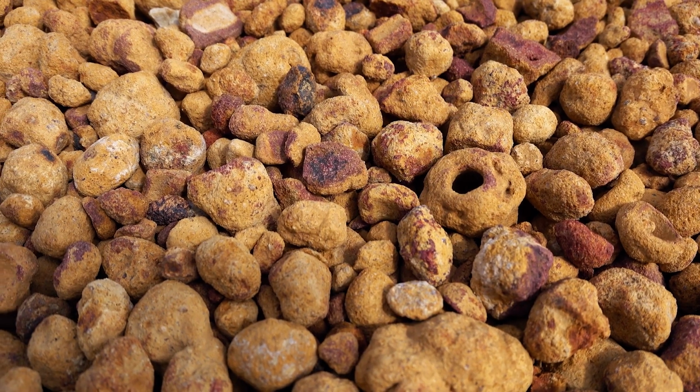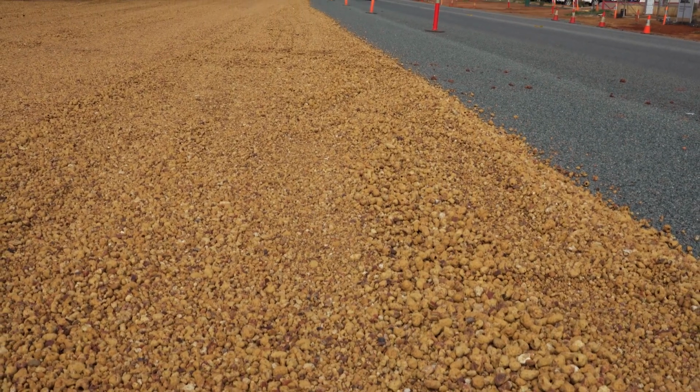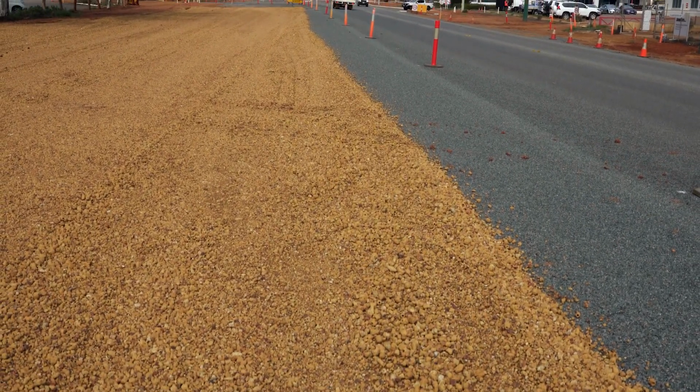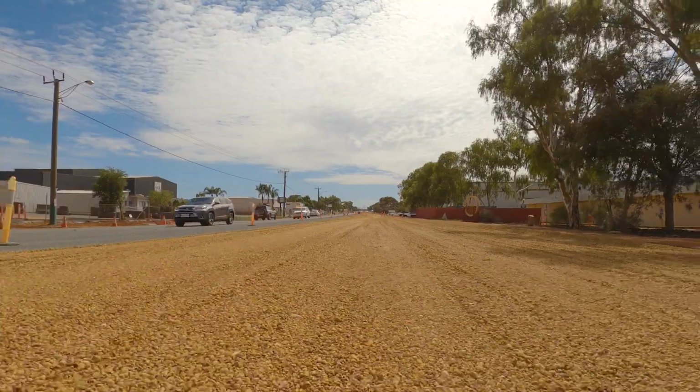It is a long awaited project for the city, and Main Roads, along with other key stakeholders, including the City of Kalgoorlie-Boulder, have been advocating since the mid 90s for the upgrade to occur.